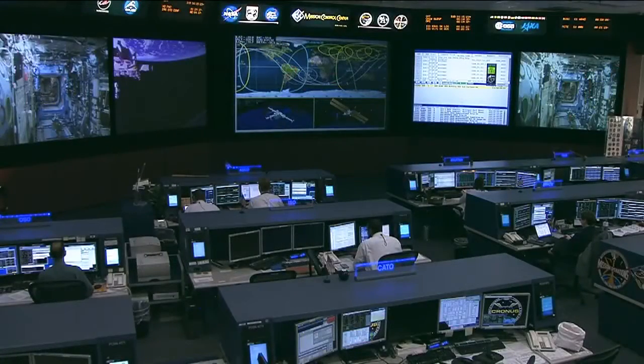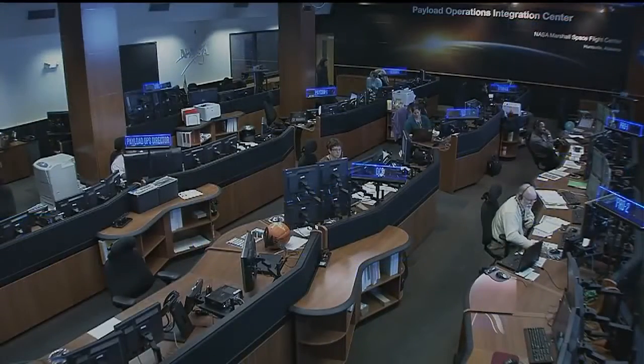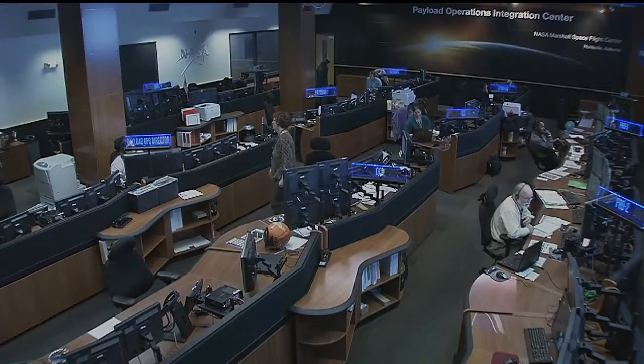Let's head to the Payload Operations Integration Center at the Marshall Space Flight Center in Huntsville, Alabama. Lori Meggs is there. And Lori, I understand we're talking about space station technology that's turned into a fairly marvelous spinoff for us here on Earth. That's right. NeuroArm is a clinical research project where a robotic arm works hand in hand with brain surgeons. It works like the Canadarm robotic arm on the space station, although on a very much smaller scale.